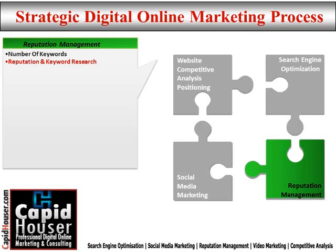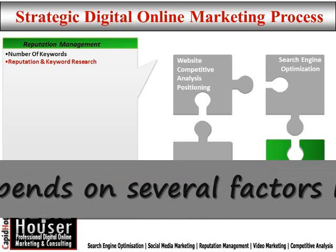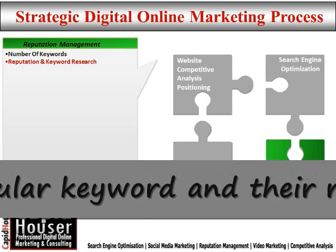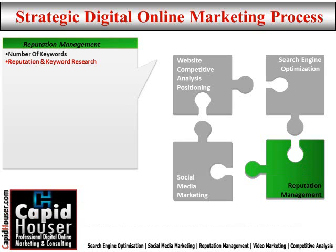We generate a list of keywords associated to negative or unwanted web pages. And the most ideal keywords to target for a particular site will be selected from the list. The selection of ideal keywords depends upon several factors, including competition for a particular keyword and their relevance to your business. So again, this keyword research, in this respect, is related to reputation management, but we're looking to see what comments and publicity exist, and the objective is to build out positive comments, positive publicity for your business.